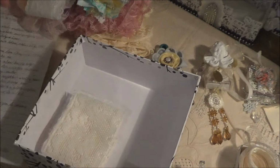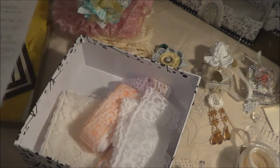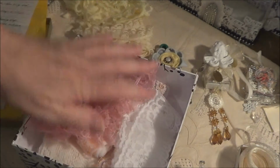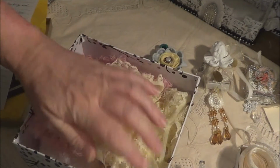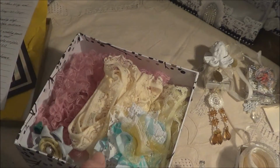So thank you, Ruth. I really appreciate all those beautiful laces and those flowers. That's very, very kind of you. And Ruth is actually from Australia as well. I think South Australia. Thank you so much for those.